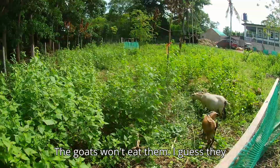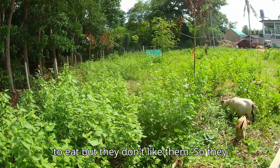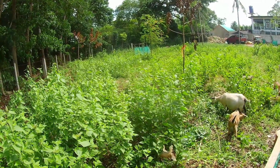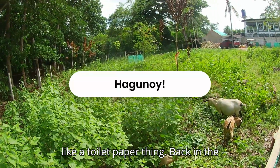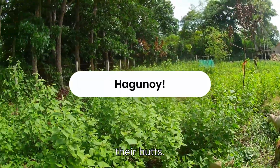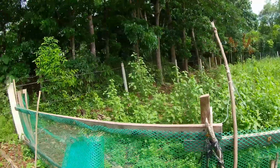The goats won't eat them. I guess you will eat them if they have nothing else to eat, but they don't like them. So they don't eat them right now because they got grass to eat. But the Filipinos refer to them as kind of like a toilet paper thing. Back in the day, before they had toilet paper and they were poor, they just used these for wiping their butts. So, good to have them out here, I guess.